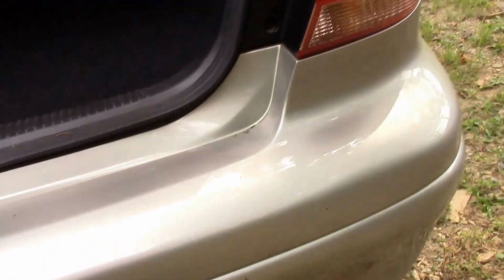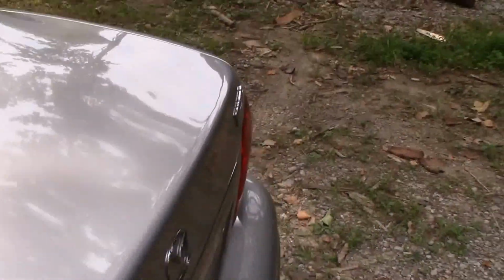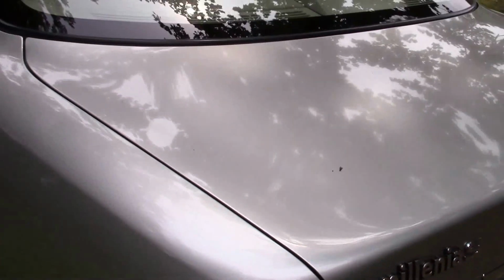And even the rear bumper looks to be in very nice condition. I mean, it's got a couple nicks and whatnot, but nothing major. Take a look underneath. Okay. Now we're coming up to one of the spots. As you can see, the deck lid itself, nice and clean, shiny, no problems.